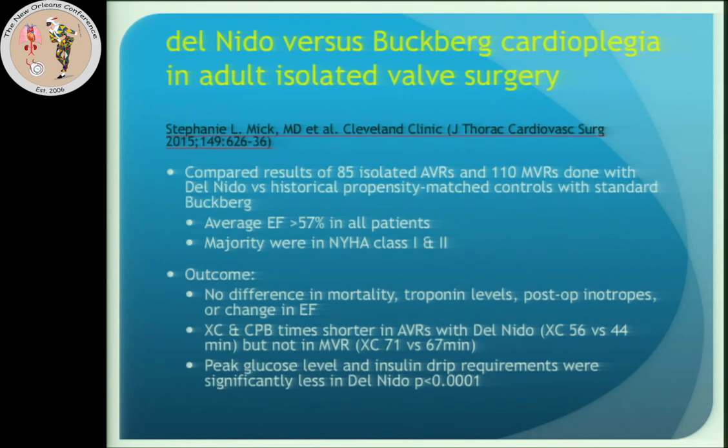So there's a few studies. The Cleveland Clinic in 2015 published some data on 85 patients who had AVRs, 110 with MVRs, and they used Del Nido cardioplegia for all of them. They used propensity-matched historical controls. The EFs were all very good at 57% or higher. Most of the patients were in the New York Heart Association functional class 1 or 2. So these are healthy patients with healthy ventricles.